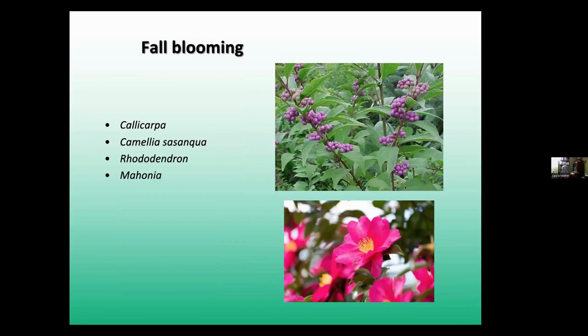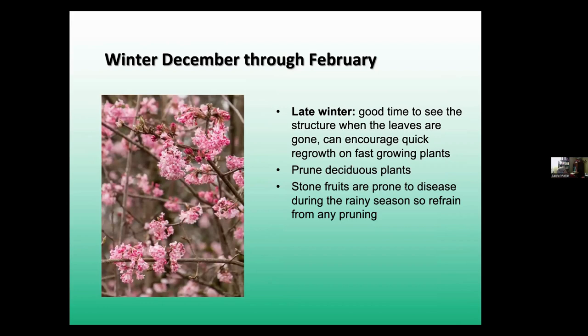And then late winter is a great time for things like fruit trees. You want to be careful that you're not doing it when it's too wet. The reason people do fruit trees in the winter is you can see the structure of them. You want to be careful with stone fruit in particular, but apple trees are great, pear trees, things like that. And then you want to take the stone fruits like cherries and those guys and do those more towards summer when they finish their fruiting.